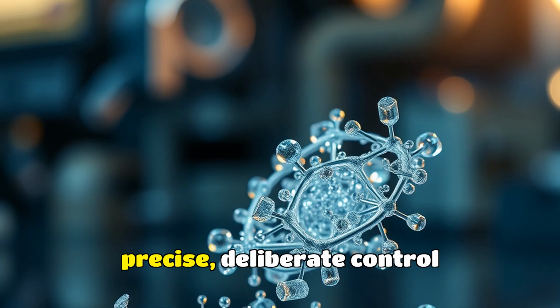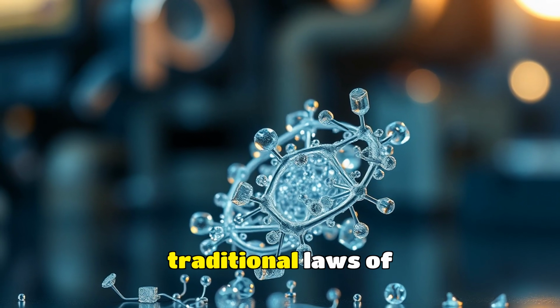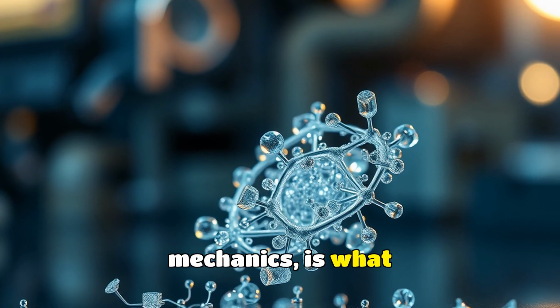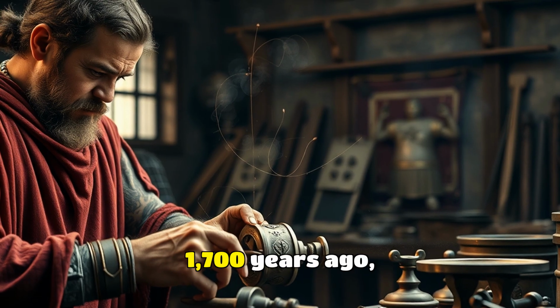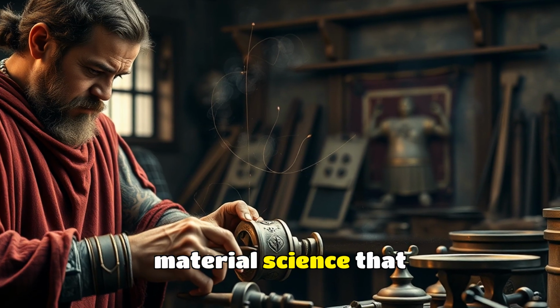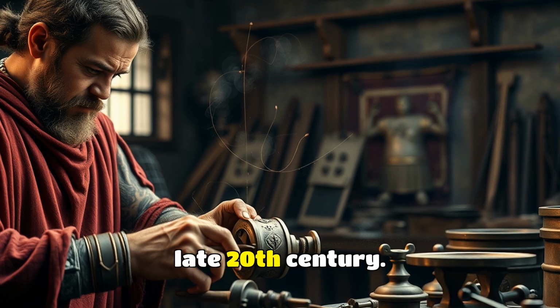This level of precise, deliberate control over materials at the nanoscale, the realm where the traditional laws of physics give way to the strange rules of quantum mechanics, is what we today call nanotechnology. The Romans, nearly 1,700 years ago, were practicing a form of advanced material science that wasn't even theoretically understood by modern science until the late 20th century.